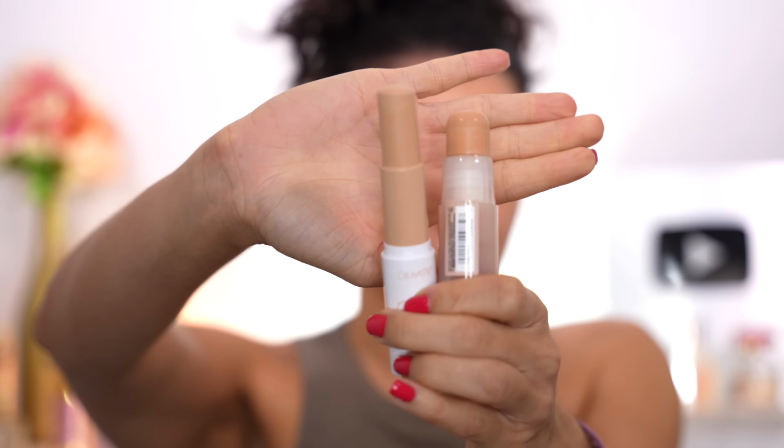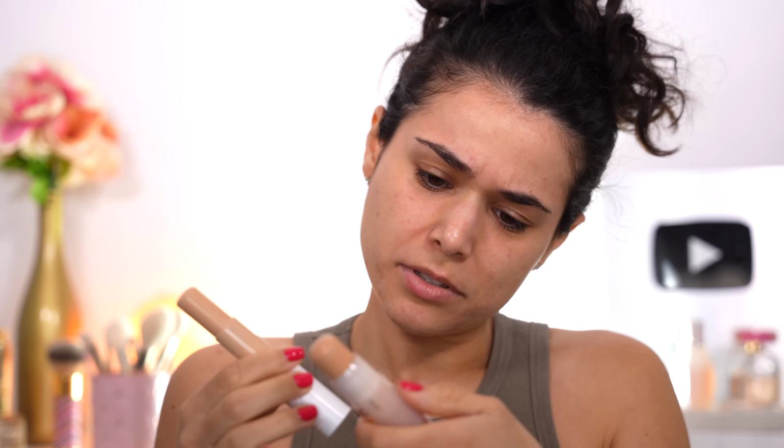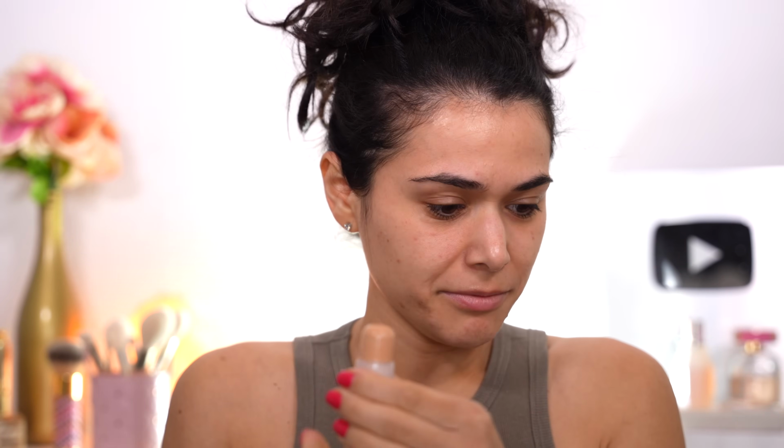Okay, here's Colourpop. Although Colourpop's is a bit skinnier. 8.2 grams versus 6 grams. So a gram is a gram, but this is still not a lot. I'll do a price per gram comparison at the end of the video.